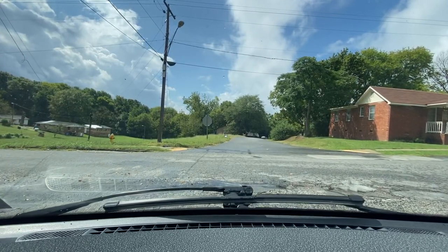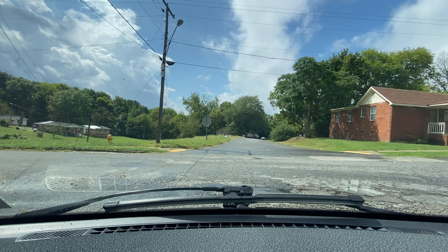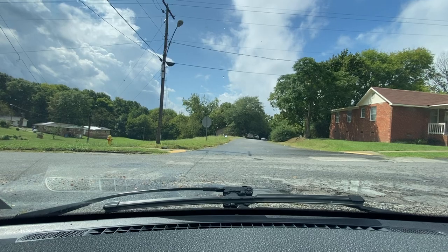Okay, so I can go straight. We already came from that end in front of us. That's where 6th Street is. If we keep going straight, we'll hit 6th Street and cross. So let's go left.